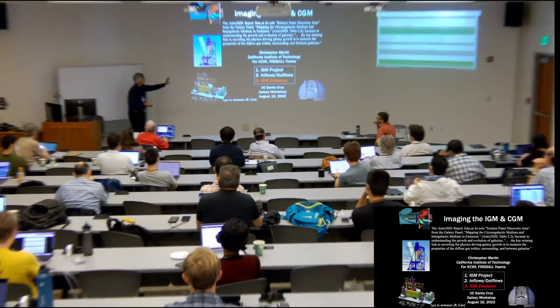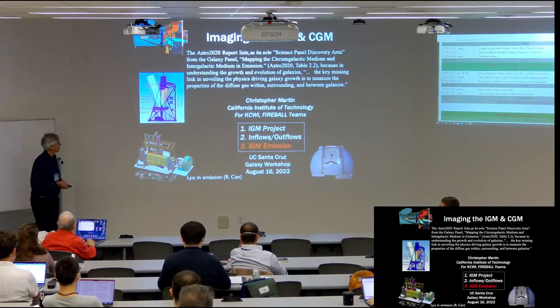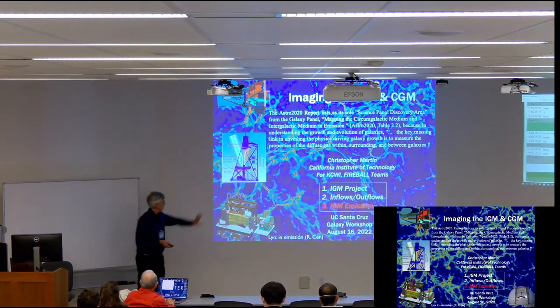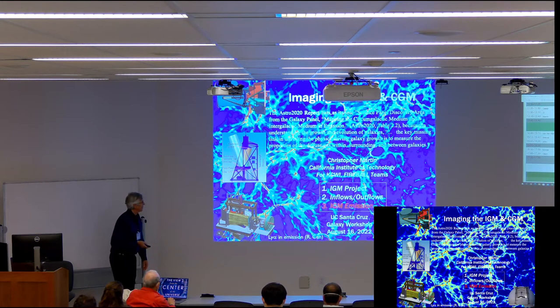I'm going to talk briefly about the IGM project, what we're doing, touch on inflows and outflows, the connection to galaxies, and then focus mostly on IGM emission. The basic idea is to try to observe something like this, a true emission from the general IGM.